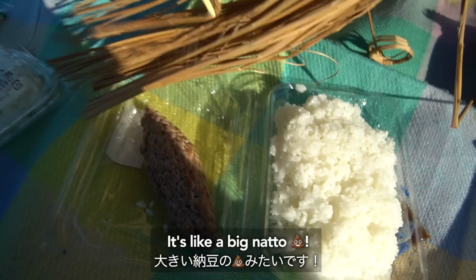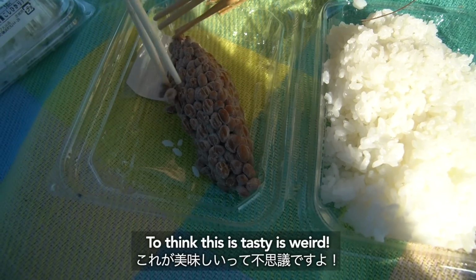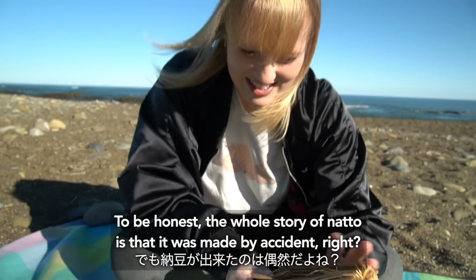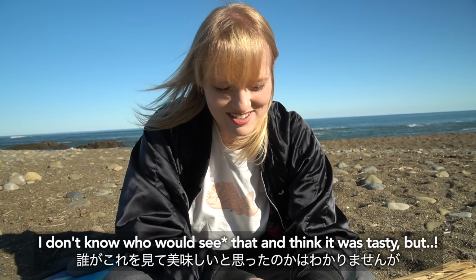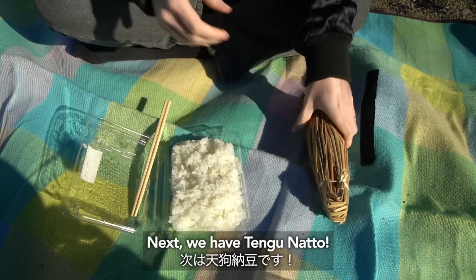It's like a big natto turd. これが美味しいっていうの不思議ですよ。不思議。To be honest, the whole story of natto is that it was made by accident, right? I don't know who would try that and think it was tasty, but apparently it happened. Okay, so that's one. Next we have Tengu natto.